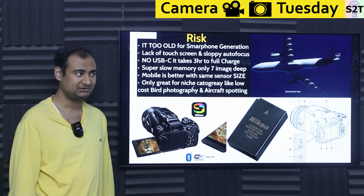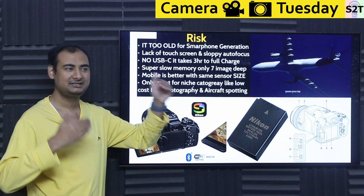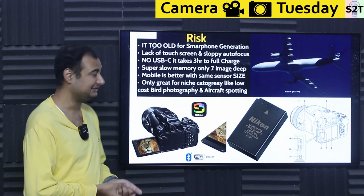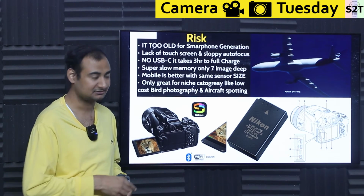And again, if you see the frustration that you're gonna experience, you'll be like, dude, I do not need the most latest and greatest lens, because by the time I'm good enough to use it, I would have thrown the body. So lack of USB-C, 3 hour charging time, super slow memory architecture. That's why I keep saying this is a Coolpix that was scaled up, not a DSLR shrunk down.